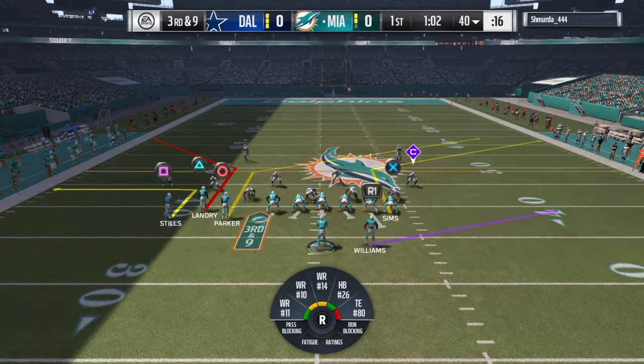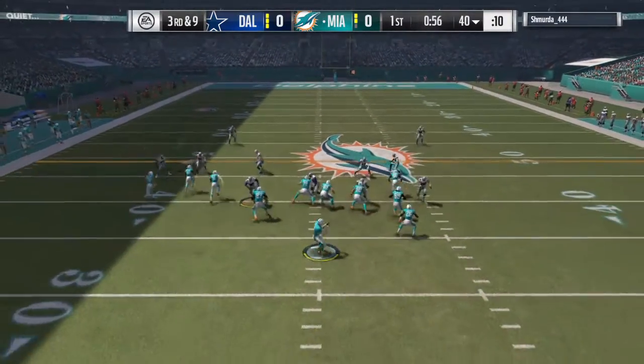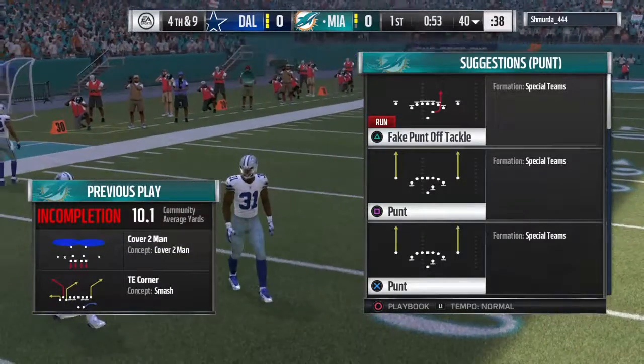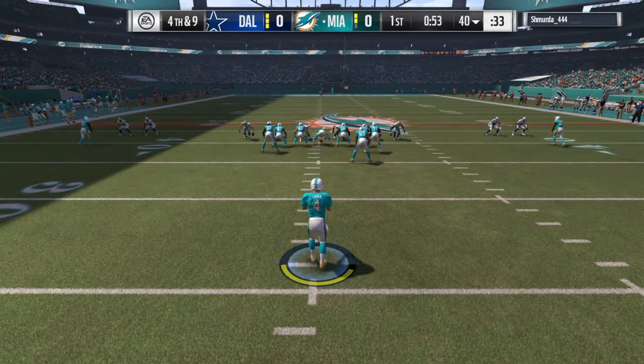And on 3rd down, the Cowboys bring in an extra defensive back. Throwing on 3rd down, Tannehill. And this is going to be incomplete. Jarvis Landry, the intended receiver, and now it's 4th down. So on now is the Miami punter, Matt Darr, to kick this one away.